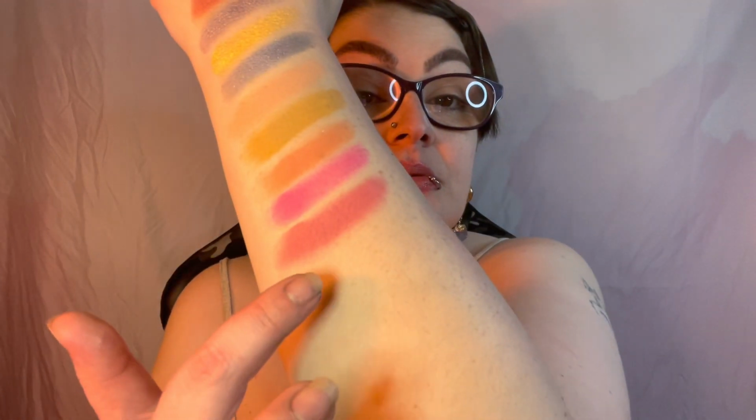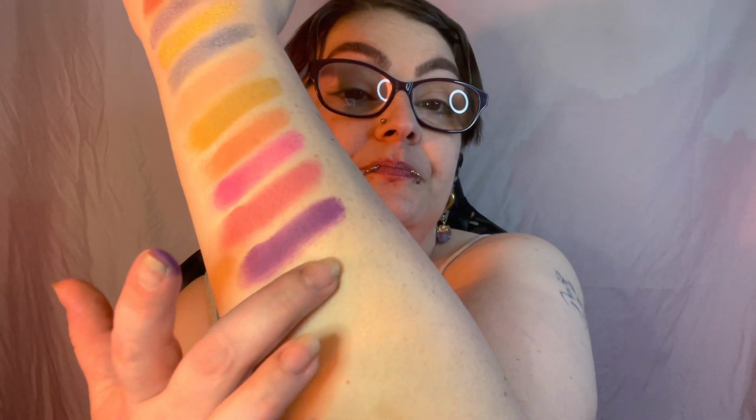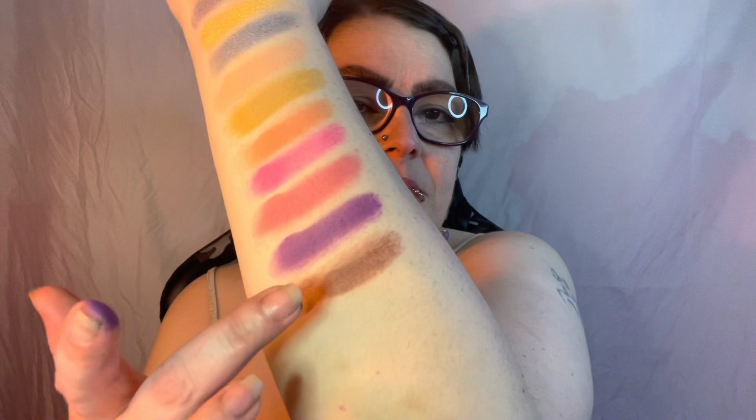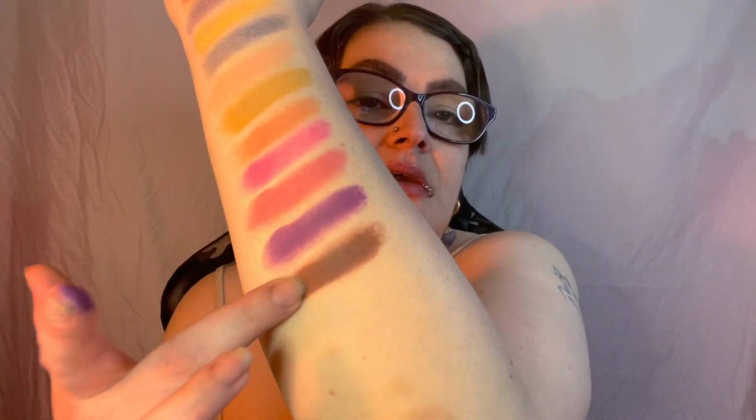I'm excited to see that purple, because I know purples, pinks, reds can be harder to get payoff in good pigmentation, and theirs definitely did not. What happened with that brown? Let me get some more. Maybe I didn't go in enough. Yep, that's what it was. I knew I'd only swatch like boop boop, and I usually do 4 times around, so that was my fault.